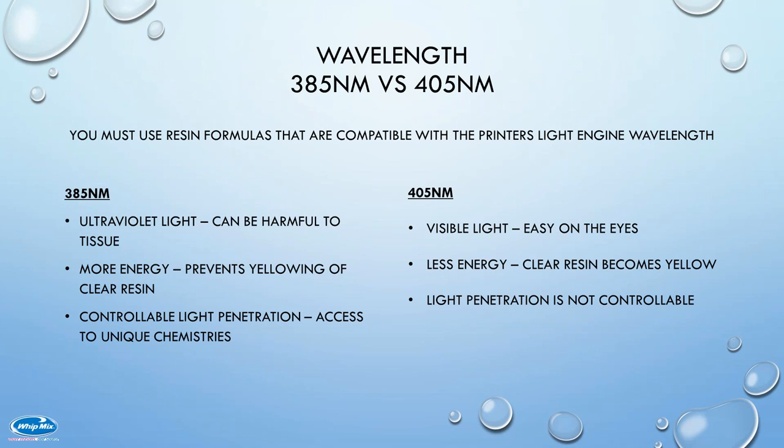All right, moving on. So we're going to talk about wavelengths. So you'll see some printers out there are 385 nanometers. Some of them are 405. So you kind of have to look at the different options for resins on the market as well when you're deciding on a printer. Some printers you can actually get in either 385 or 405. And then there are others that are specifically sold just as a 385 or just as a 405.